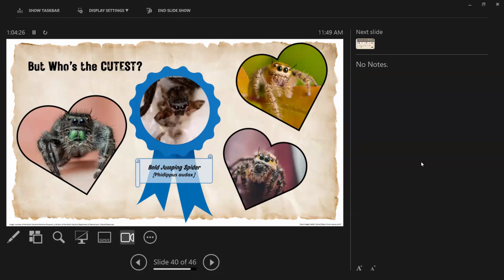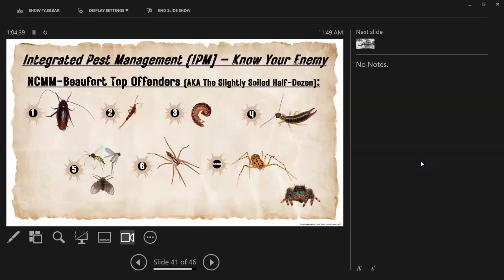But another non-web-based spider, they are good pest control for other insects that we don't really want in the building. So I tend to be very pro-spider in our building just because I know they tend to be hunting and eating and doing some of our pest control for us. But anyway, that is our half dozen plus of North Carolina.